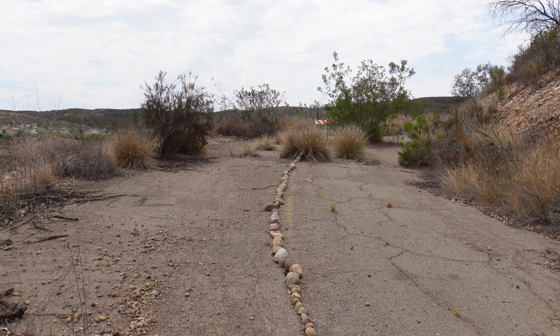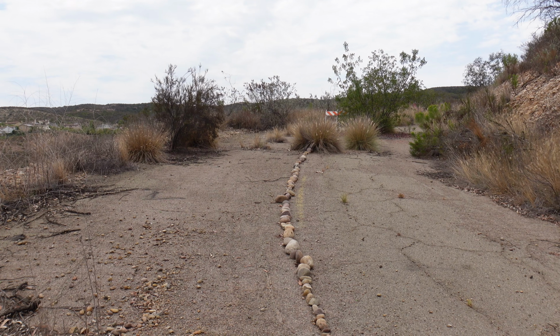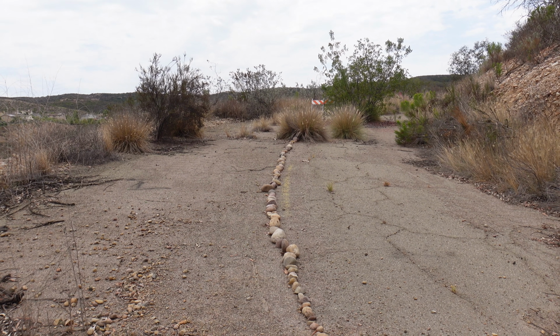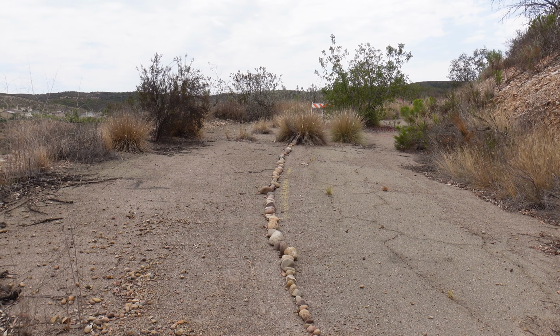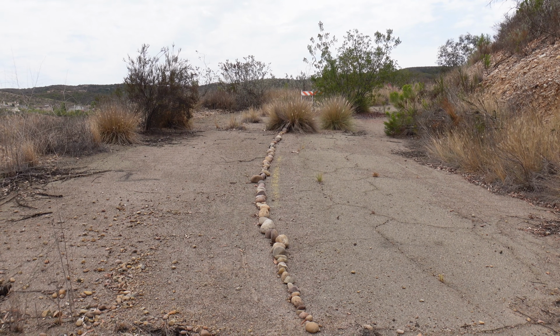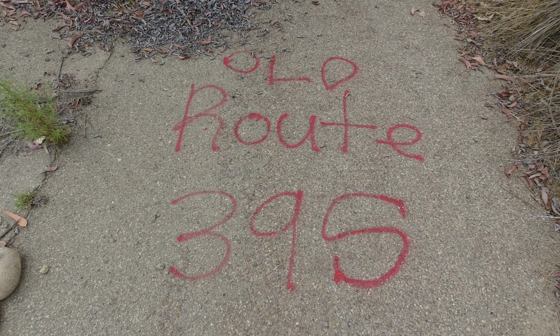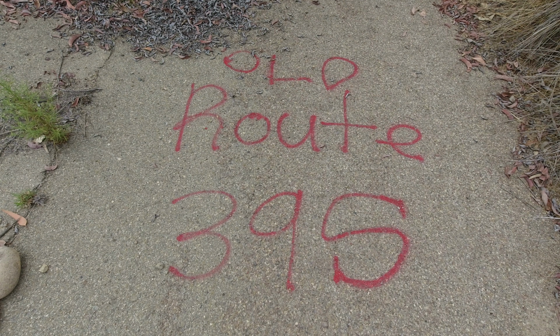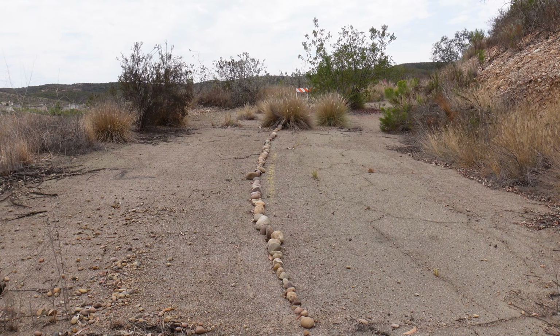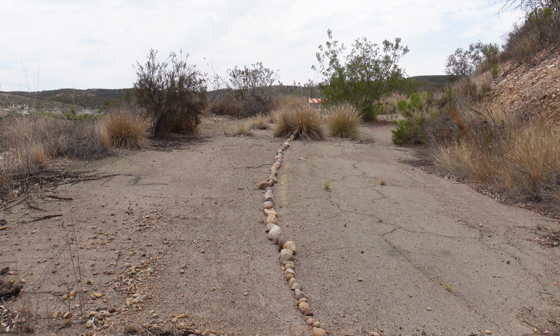I wanted to point out that somebody took rocks and placed them along the center line. You never know what you're going to find on a lot of these old abandoned highways. There's always some sort of art, usually a lot of graffiti. Surprisingly, the only real graffiti we've seen so far is somebody wrote Old Highway 395. Probably the most informative graffiti we've ever seen on one of these abandoned highways. But yeah, I just wanted to point this out.